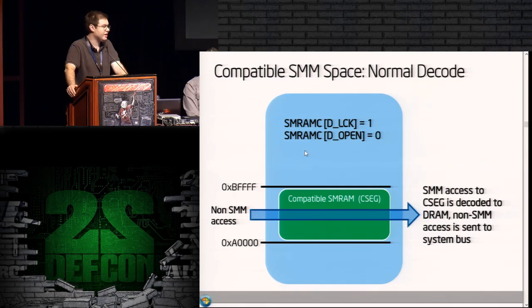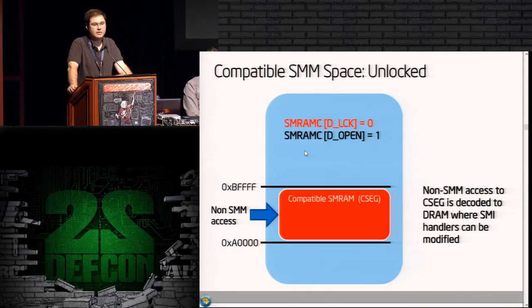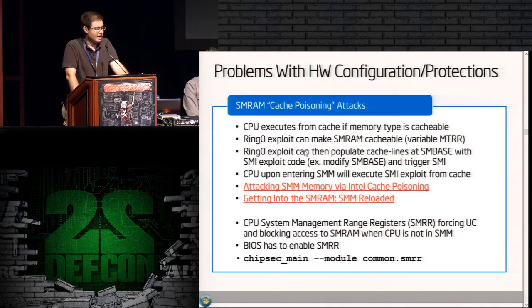So normally you have code executing and you're writing to memory addresses, and you're usually writing to DRAM, but occasionally you find things like memory mapped I/O. With SMRAM, when you're in normal execution modes, you will basically pass through and go straight to the system bus, right? When you set up SMRAM, you need it to be able to talk to actual DRAM, right? And that is flipped with some particular bits in this register. Basically, BIOS will set it up: it'll start out open and it'll load up SMI handlers there, and then you close it and lock it. And so you want to check that your BIOS actually closed and locked SMRAM.